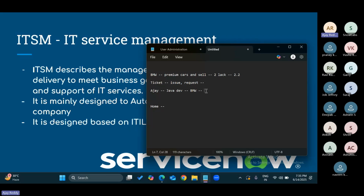Just imagine this is an issue of one user, one employee in the company. So who has to take care of this issue? The laptop is the company's infrastructure. The company needs to take care of the resolution part. I'm Ajay, a Java developer, coming every day, writing my Java code, working on my enhancements. If suddenly my laptop is not working, I cannot work on that particular day.